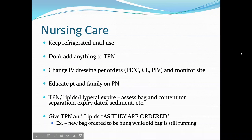We want to keep all of this material refrigerated until the moment we're going to use it, because once it's out of the refrigerator, the suspension starts to break down. That's why they're only good for the 24 and 12 hours respectively, because they're at room temperature hanging. And so as soon as they're up, the suspension is going to start breaking down. So we keep them refrigerated until we're going to use them.